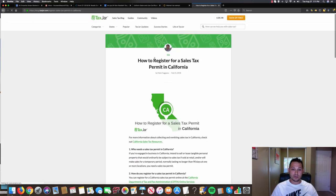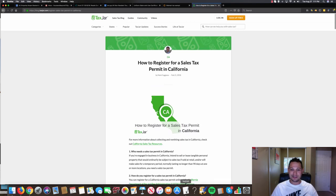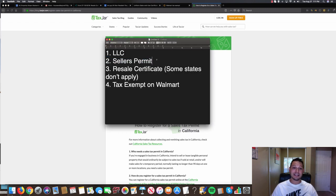Okay, so your seller's permit, this is how your state is going to collect taxes from you. They're going to give you a specific number that's registered to your LLC, and in this way, they're going to be able to collect from you, and you're going to be able to pay them and remit the taxes that you collect. Okay, so this is key, and once you have your seller's permit in California, it takes about 15 minutes, and you can have your seller's permit pretty much immediately right online.